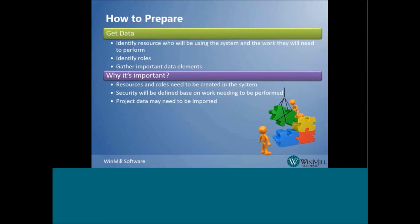And finally, get data. Identify the resources who will be using CA PPM and what work they will need to perform. This will help in establishing roles and security in CA PPM. It is also important to gather key data elements for these resources. For most implementations, resources are loaded into CA PPM with specific data elements from another system, like an HR application. Make sure you have access to this data or that resources who maintain these applications are readily available. In some cases, project information is also loaded into CA PPM from a legacy system. Making sure you have access to all this information is key to prevent delays.